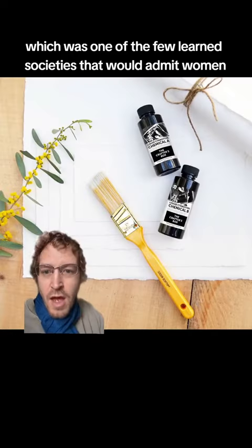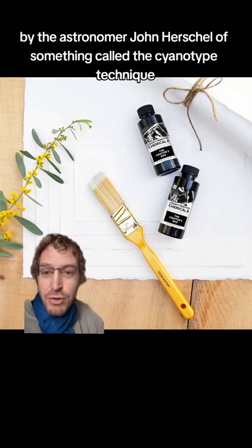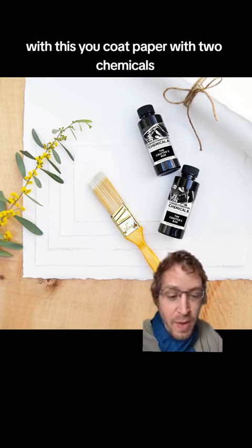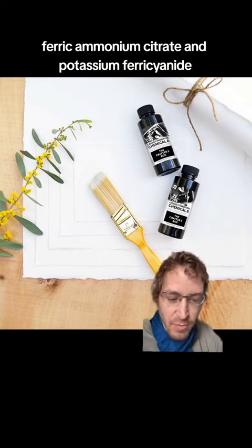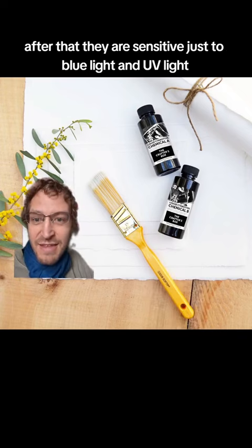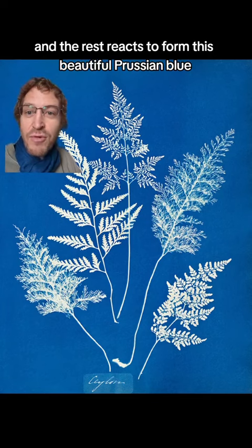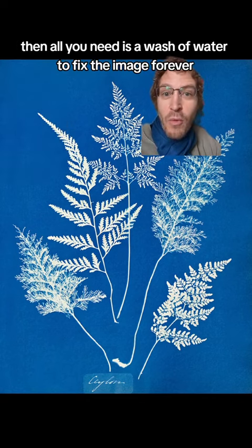The work that really led to her fame came after the invention by the astronomer John Herschel of something called the cyanotype technique. With this, you coat paper with two chemicals, ferric ammonium citrate and potassium ferricyanide. After that, they are sensitive just to blue light and UV light. So the covered pieces of the paper stay white, and the rest reacts to form this beautiful Prussian blue. Then all you need is a wash of water to fix the image forever.